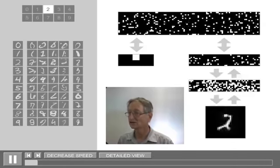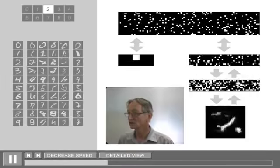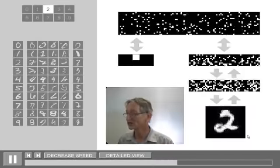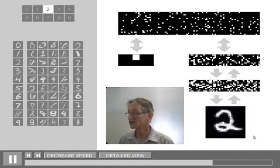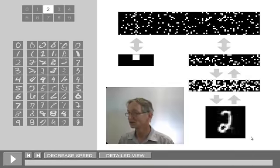If we run it faster, you'll see that after a while it falls into the ravine for 2s, and now it's going to generate 2s, and it's going to generate lots of different kinds of 2s. And so you can see it understands a lot about 2s and all the different varieties there are, including ones that aren't very good. For example, that's not a very good 2, but it can understand that that is a 2. It's a 2 with a bit of the tail missing, and it can still recognize it.